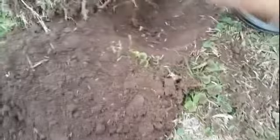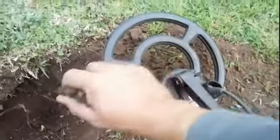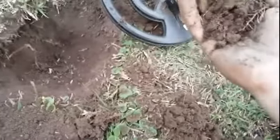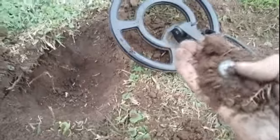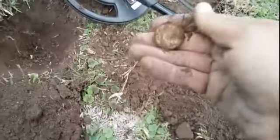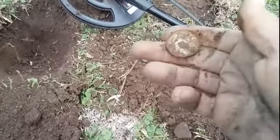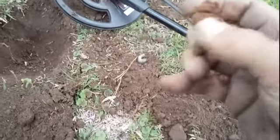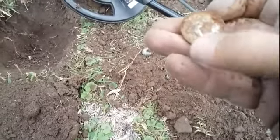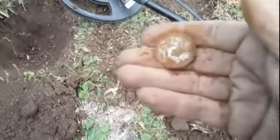I have another little signal here. Let's see if I can find it. Oh, look, there it is. Another coin. Looks like a sucre. Yeah. I'll have to clean it up at the house. That's nice.